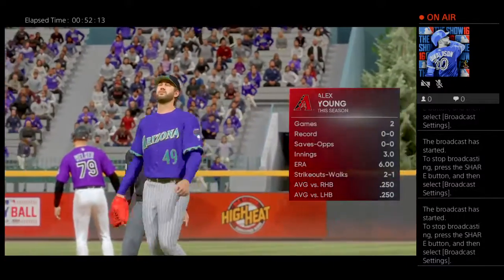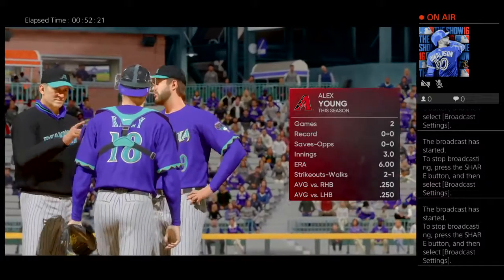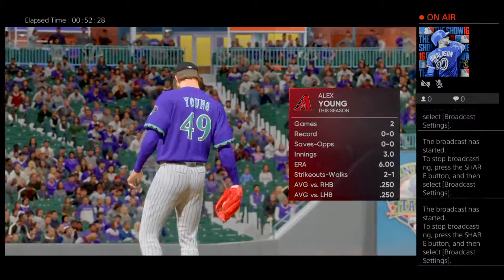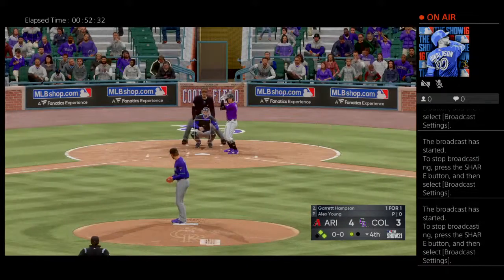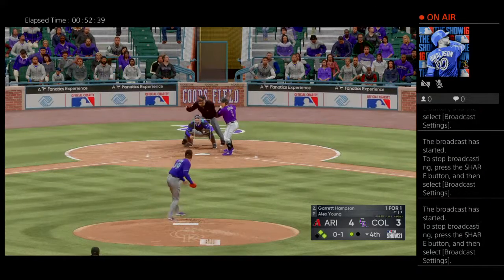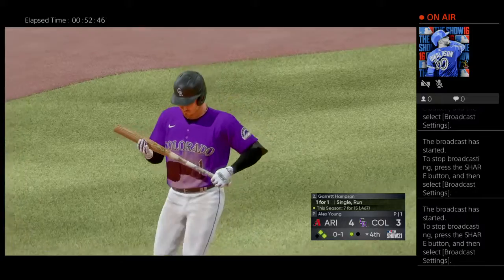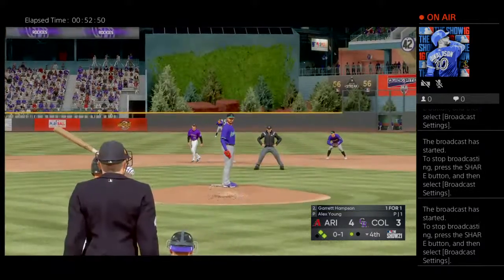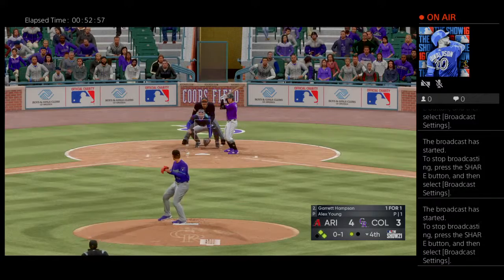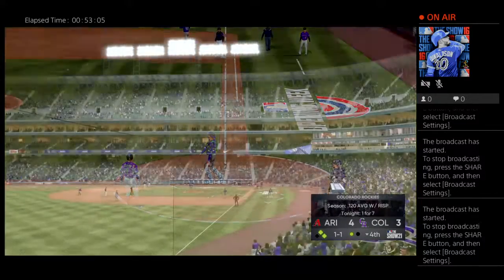Alex Young will come on out of the bullpen as he'll be appearing in his third game this season. Number 49, Alex Young. In now, Garrett Hampson. As he'll take a look at a strike right down the middle. It's 0-1. It was a walk in his last trip. The 0-1 pitch. And this one's in the dirt. Good job to get to that quickly, though, and the count will even at 1.